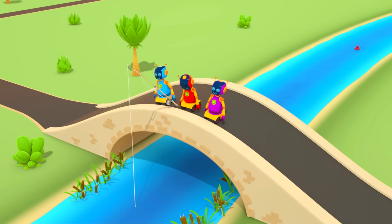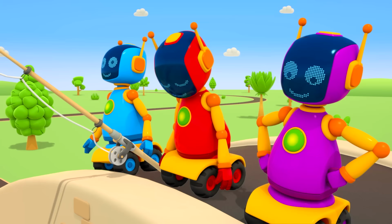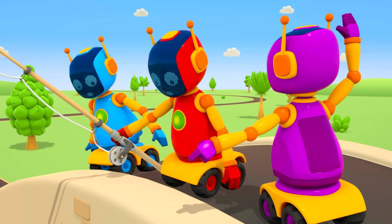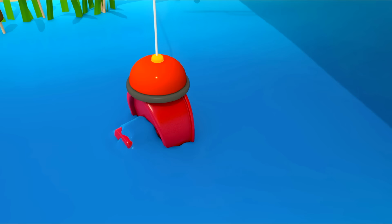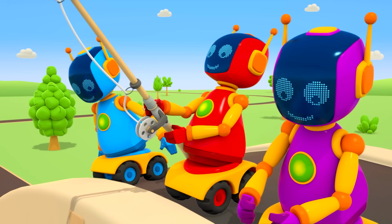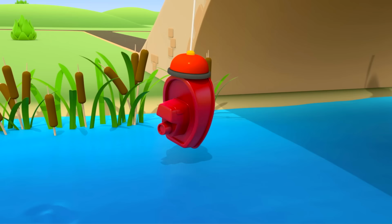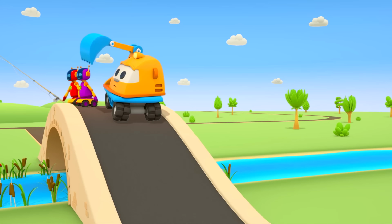The robots are standing on the bridge. They're fishing. Red Robot, wake up. You've caught a boat on your line. Hold on! Don't drop it! Whoa! Splash! The boat fell back in the water. Aww.